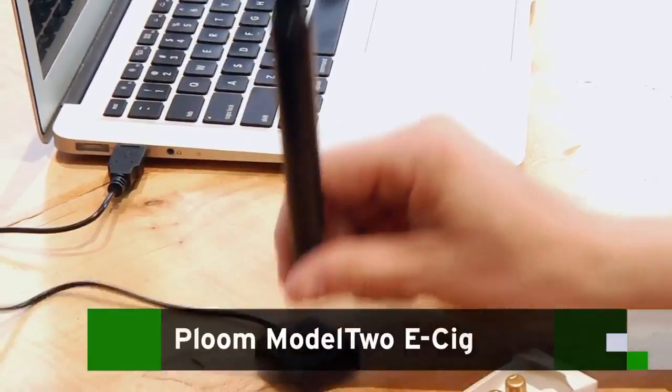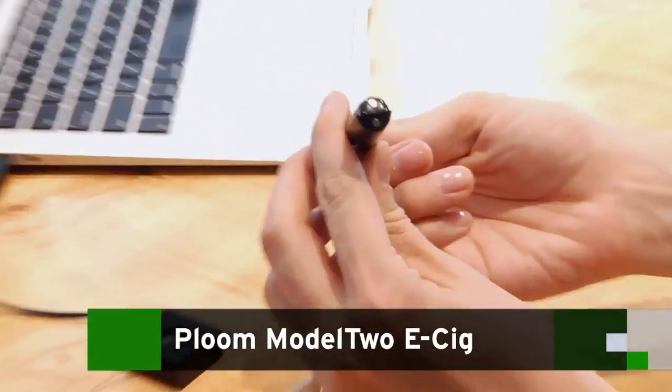These were huge in Europe a few years back. Now they're in every single bodega in New York City. This is the new model of Ploom, and they're like the startup-y take on e-cigarettes. I know that Enjoy is another competitor in the startup and tech space. The big difference here is that this one is fancy. Well, it's super fancy. I mean, look at it.